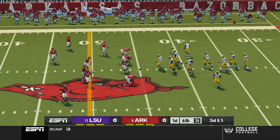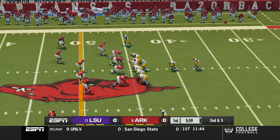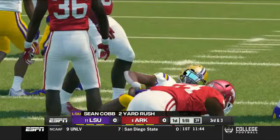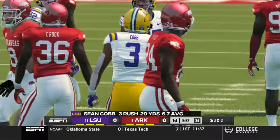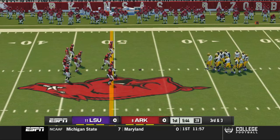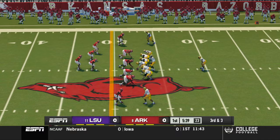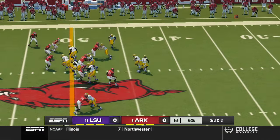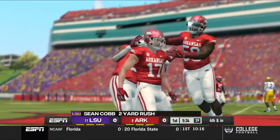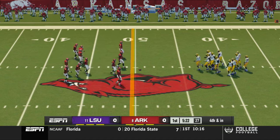From their own 45-yard line, second down. And down he goes at the 47. That's a D2. That makes us third and three. Bring him down right around midfield. 3-yard gain by the running back. That makes it fourth and inches. Looks like they've decided to go for it here.